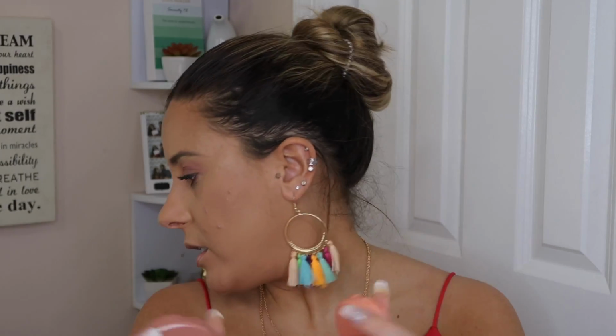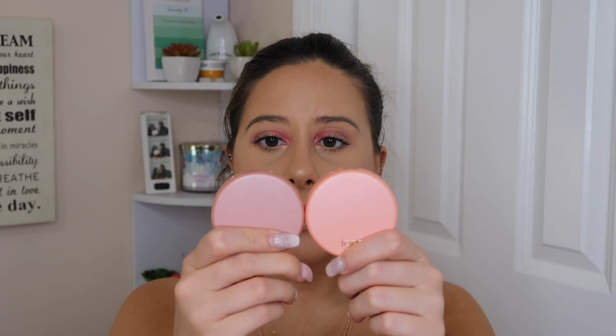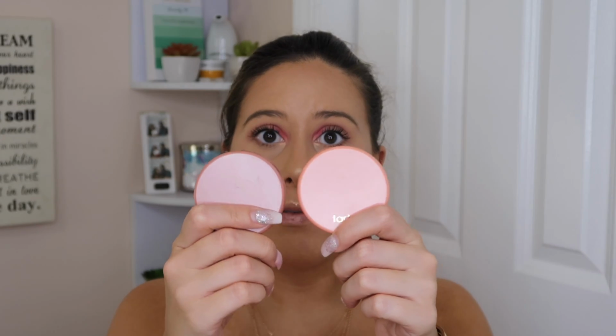So you guys know I have incredibly oily skin, and I have found my holy grail blush. These are amazing. I have these two, and like 3 or 4 more. I just have a bunch of these blushes. I'm not wearing them right now, but these are just so good. These are the Tarte Amazonian Clay 12-Hour blushes.